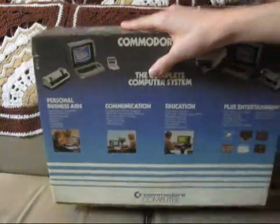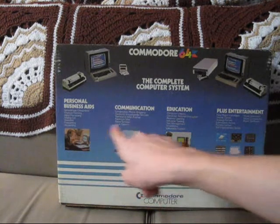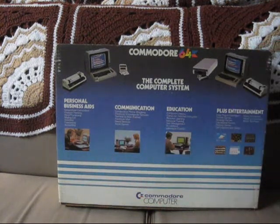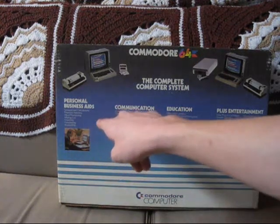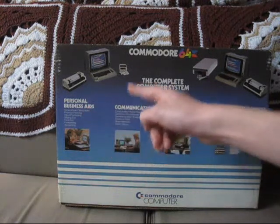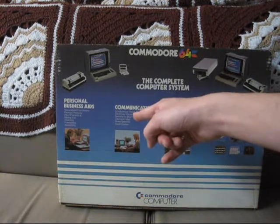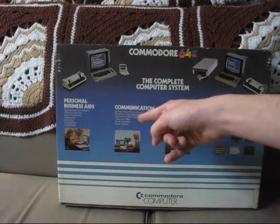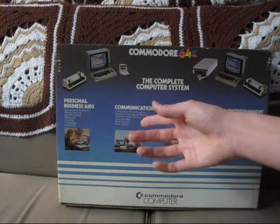And on the back here, probably the most interesting part of it, besides the front, we have a couple of little tidbits of what the Commodore has to offer. Personal business aid, stuff like accounting, inventory, sales forecasting, all that kind of stuff. Communication, you could actually get a modem for this thing back in the day, which is really crazy to think, but you could go online and use bulletin boards on this thing, which is really neat, considering how old this is.